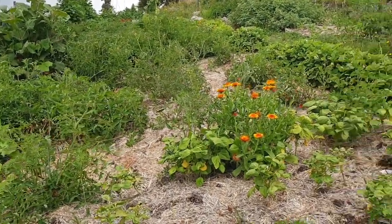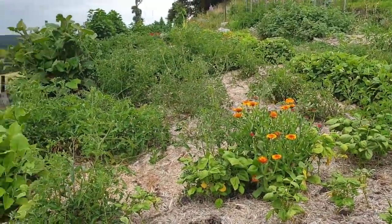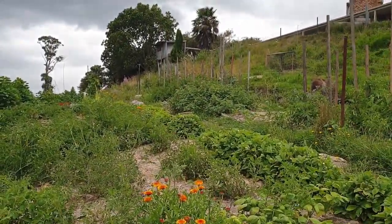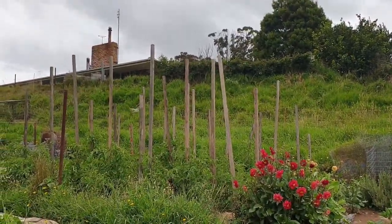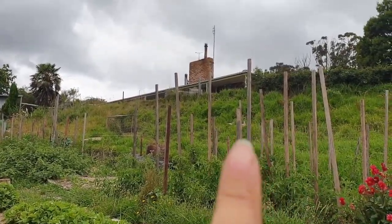The clary sage, so beautiful, the flower on it. Let's have a look at you, gorgeous. That's there for the pollinators. So that's just about it, guys. Lots of tomatoes. These are bush beans. Lots of my bulk veg in here. But I'm really, really happy with how it's growing.